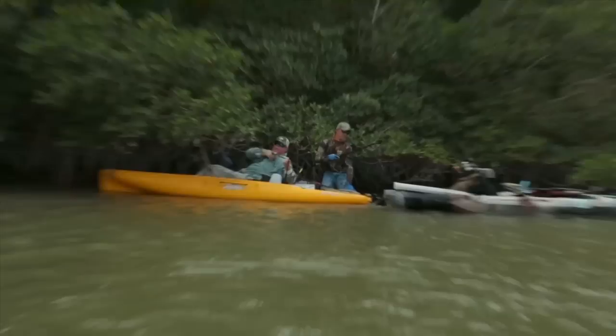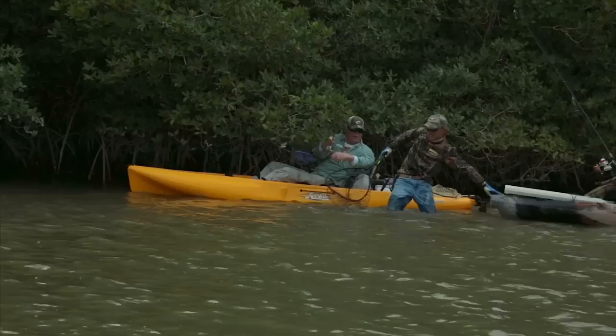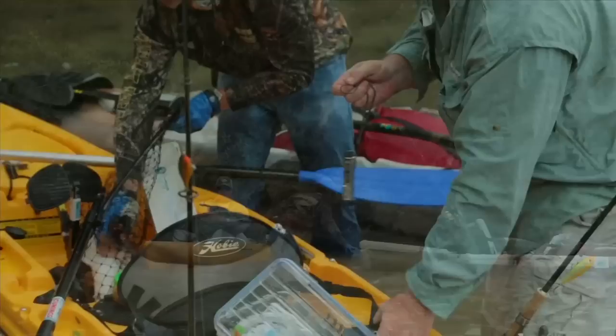How's this for drama? First shot. Oh, what you got? He's on your foot. Oh, yeah. Woo! Easy. One good thing about a redfish is they live a long time out of water. You'd be surprised how long they live.